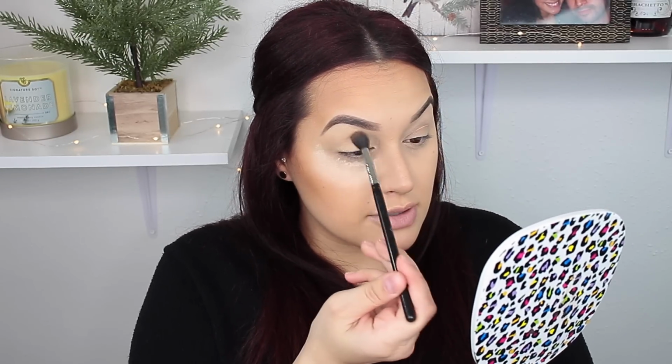Okay, so I'm going to take my E40 from Sigma. I'm going to start with this palette first. This is the Saharan, and I'm going to start with this first because it has a really nice light brown, perfect for the transition. So we're going to start with this one right here. There's a little bit of kick up. It's not that bad. I don't really care if there's fallout, because as long as it goes on your eye, blends, is pigmented, and looks good, I don't care about all that other stuff. So I'm just going to use this for my transition shade.